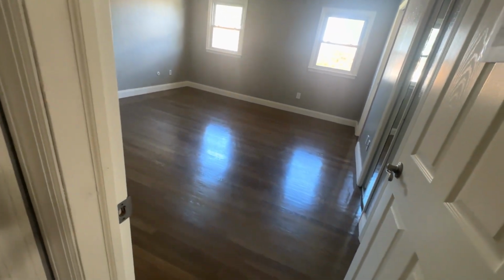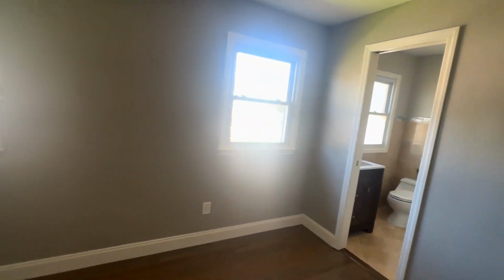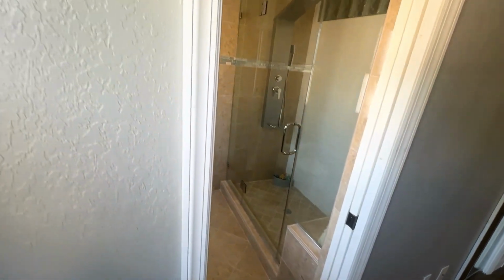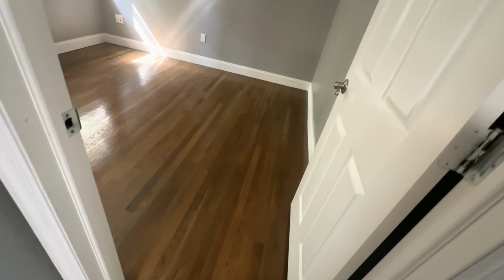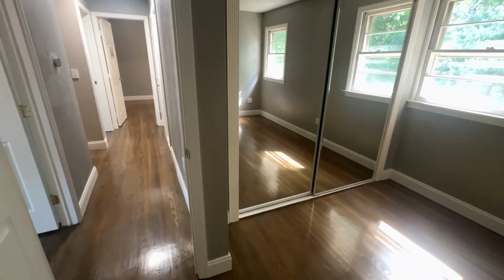And here's another bedroom, very similar size. So all bedrooms in this house are of similar size, very large, can accommodate any sort of bed. And this particular bedroom actually has a full bathroom hooked up to it as well. So this would ideally be the master bedroom. And now we're walking into this last bedroom, slightly smaller than the rest, but can still comfortably fit any sort of bed that you're looking at. And it does compensate with that bigger closet space.